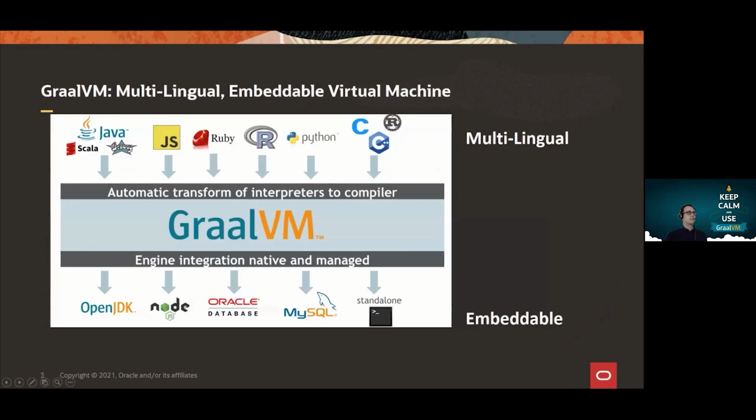GraalVM, in one sentence, is a multilingual embeddable virtual machine. What the multilingual aspect means is that there are several different languages which you can run on GraalVM. And this ranges from bytecode languages like Java, Scala, Groovy, over some dynamic languages like JavaScript, Python, and others, and then even languages that are LLVM bitcode based, like C, C++, Rust, or you name it.